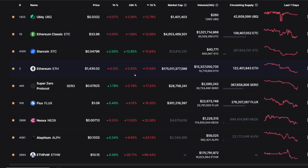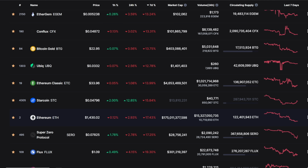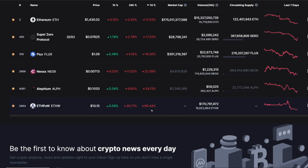The price people have been selling, or maybe the miners have been selling, I'm not quite sure. But now if we scroll up here, it looks like Ethereum Classic has also been going down generally 14%. It may be following Ethereum. Lux, unfortunately, Neox has also been going down. Lithium is going down. And oh, look at this, ETH POW, 66% down the past 7 days.